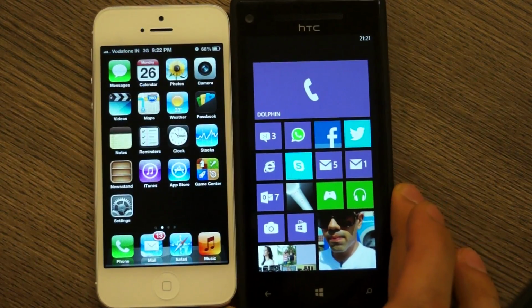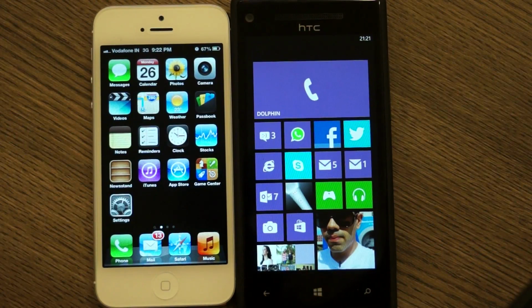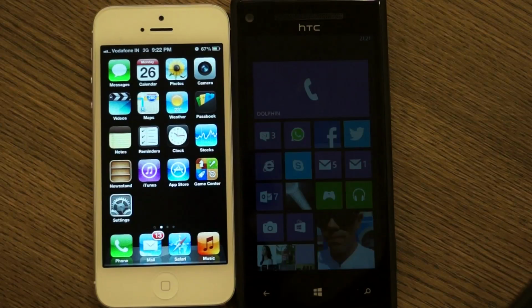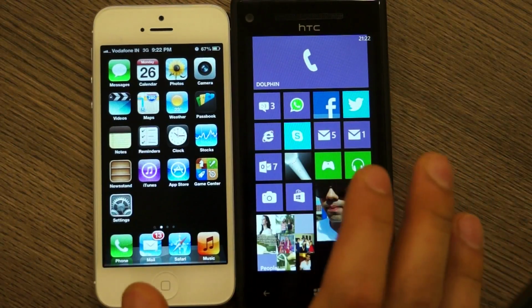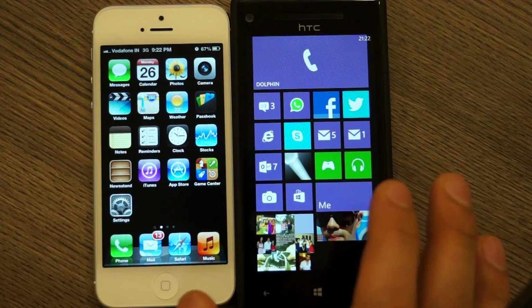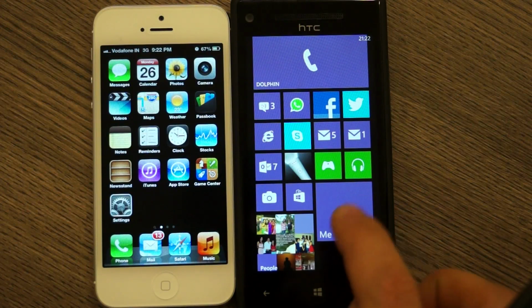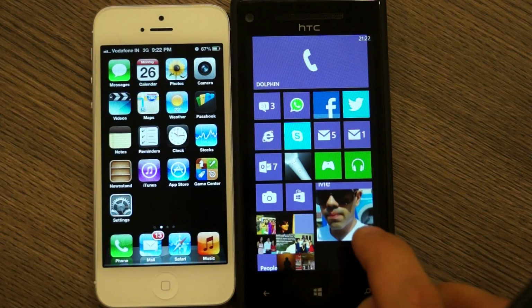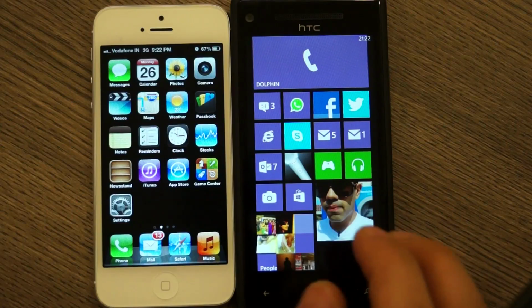So those are the basic UI elements of both the devices. Now, of course, you will get an in-depth look at both these devices when I do a full review for both of them. But as you can see, the major difference is in the layout of the UI. You have live tiles running over here. I do have a Me tile which gives me all the information about me. So my notifications and my updates will show up in the Me tile, which goes to the Me application.